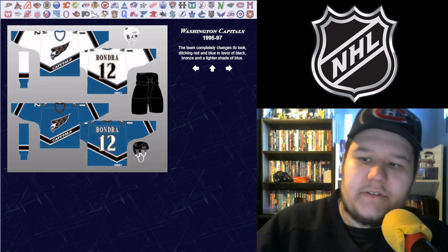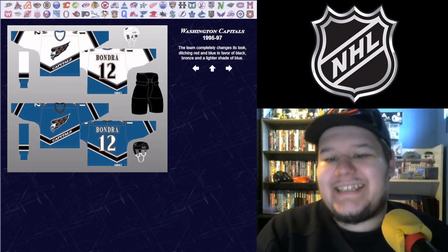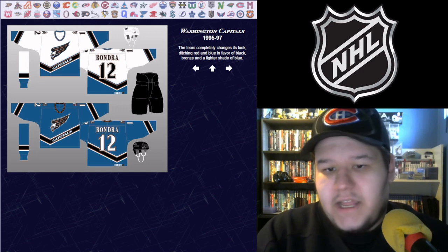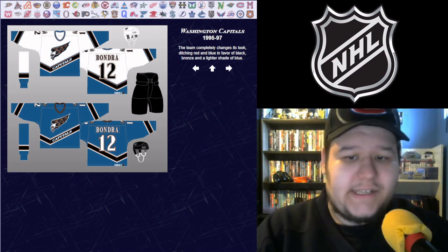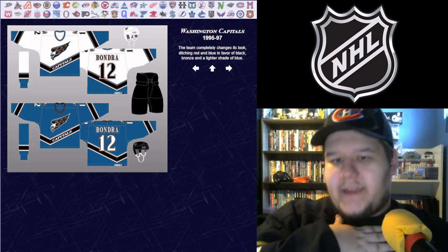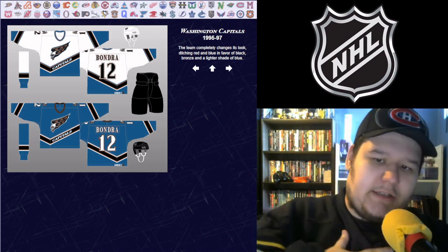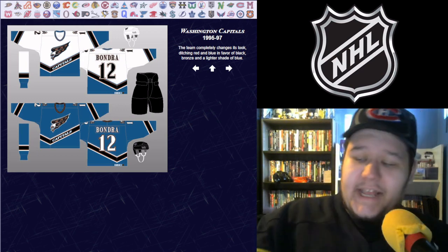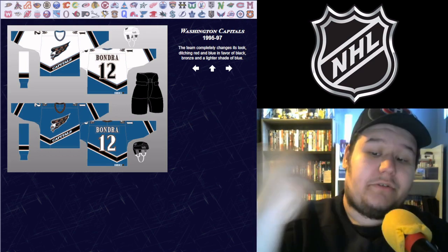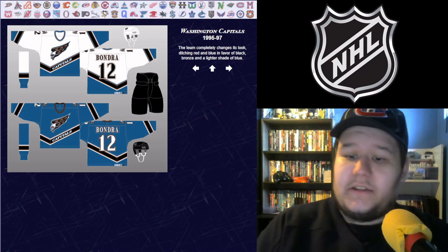For the Washington Capitals, we've got their 95 through 97 jerseys. Peter Bondra on the back, absolute legend. Love the white jerseys. Love the blue jerseys. I actually think I prefer the blue jerseys because of the white ones, with the white on the chest and then the blue at the bottom. Not really a big fan of that. I like the blue with blue. I think that looks more consistent.